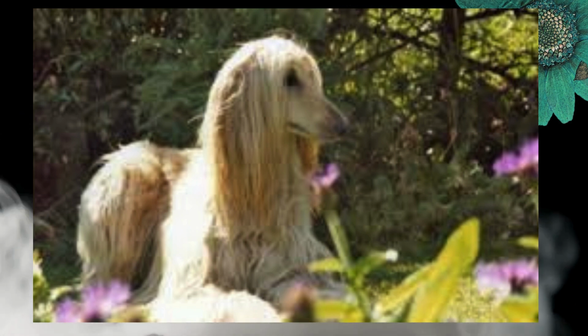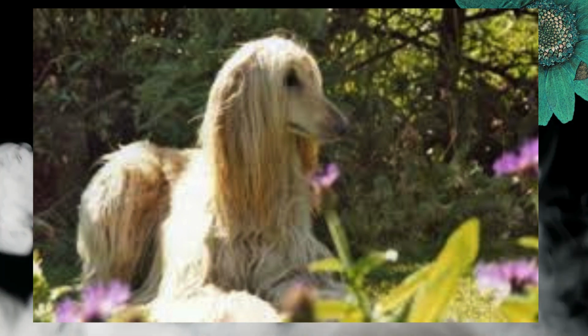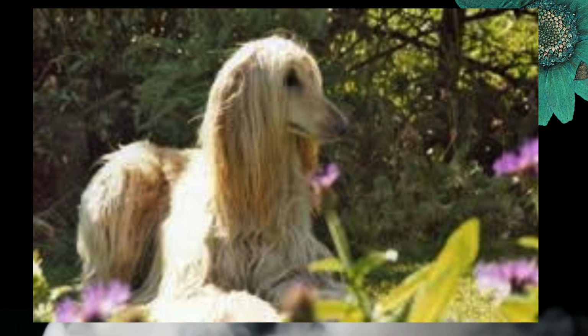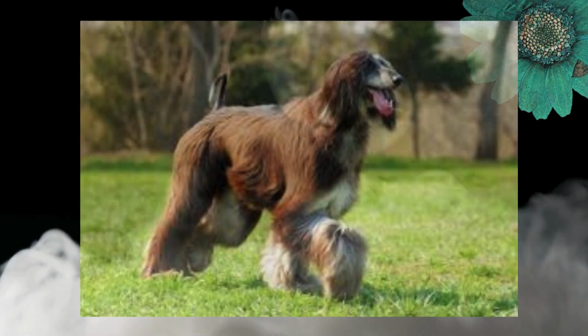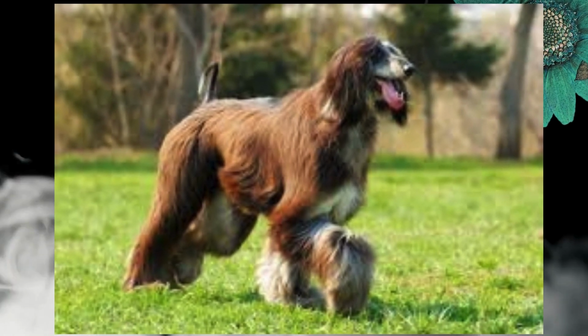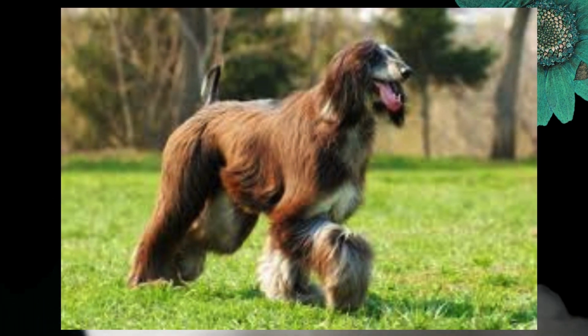History. The Afghan Hound is one of the oldest purebred dogs. So old, in fact, it was developed thousands of years before written records were kept. The breed's origins have been traced back to areas of Afghanistan, India, and Pakistan, but it's impossible to pinpoint an exact region due to its lengthy history.